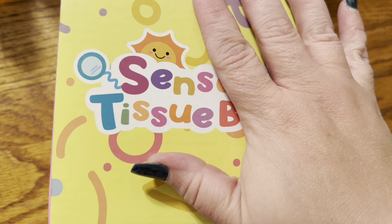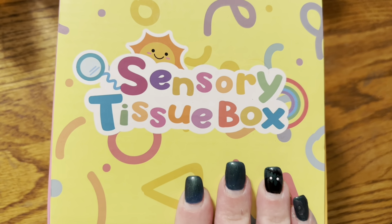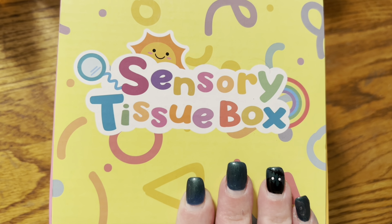This is a sensory tissue box. It is the season of colds, and sorry if the camera's shaking. I gotta figure out a way to get that more stable. But again, this is a STEM box, and yeah, this is for kids.